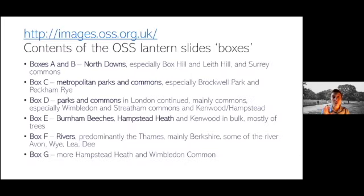So here's just a quick summary of what's in the boxes, if you like, the lantern slides. And we believe that lantern slides were used to illustrate talks as part of their campaigns in the 1910s, 1920s, 1930s, and to show particularly the successes of the society in conserving many of these particular landscape areas of natural beauty and parks and commons.